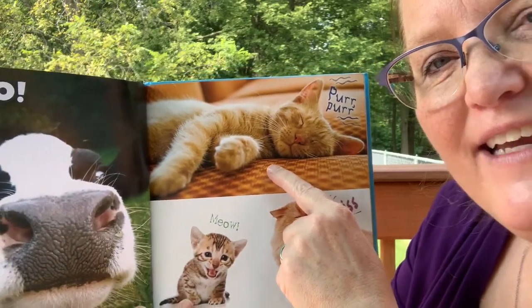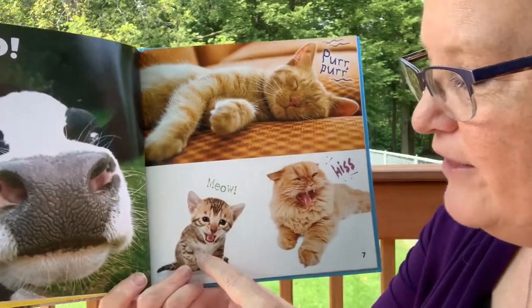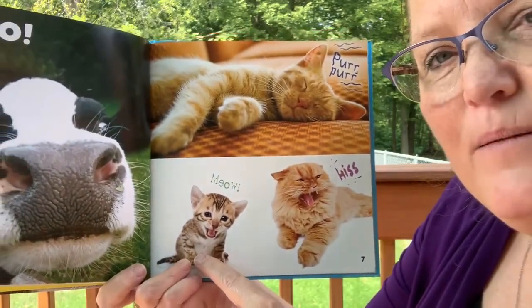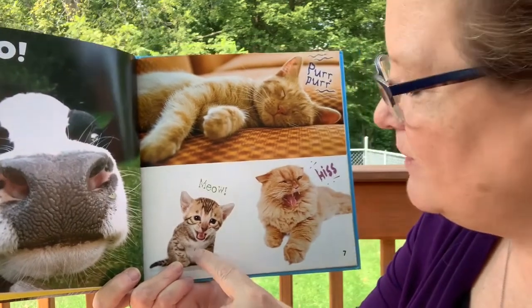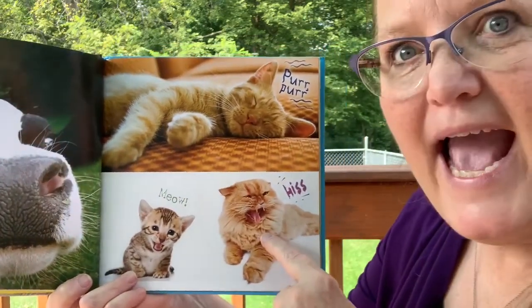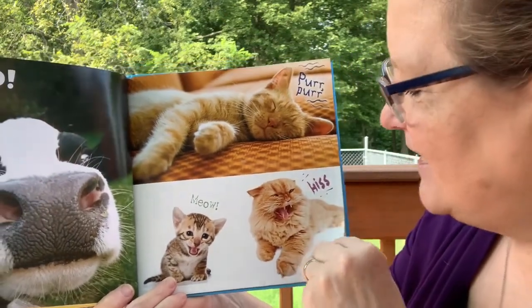Little kitty cat. He's sleeping. He's saying purr, purr. And there's another little kitty and he's saying meow. Can you meow like a cat? Meow, meow. Oh, this one's mad. He's going hiss like that. He hisses like he's mad.